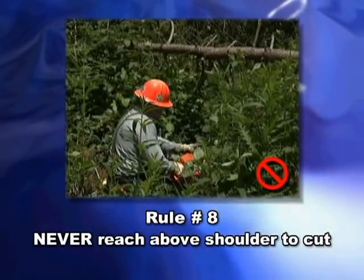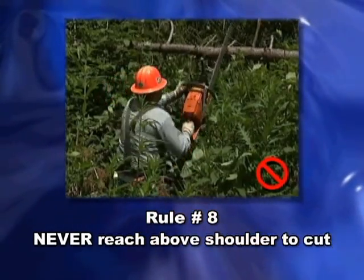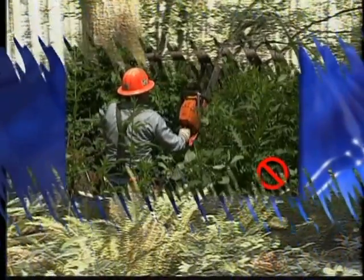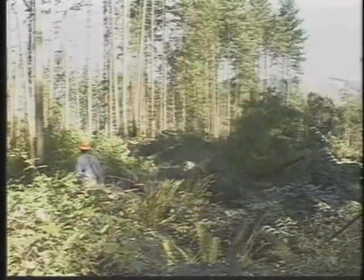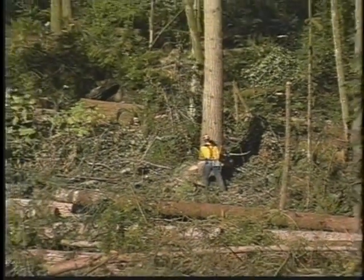And finally, Rule 8 tells us not to reach above your shoulder to cut. See how close that chain is to the operator's face? It's not a good way to shave. We've just given you a series of rules to follow to make working with a chainsaw more enjoyable and safer. They are important, easy to remember, and fairly easy to follow.